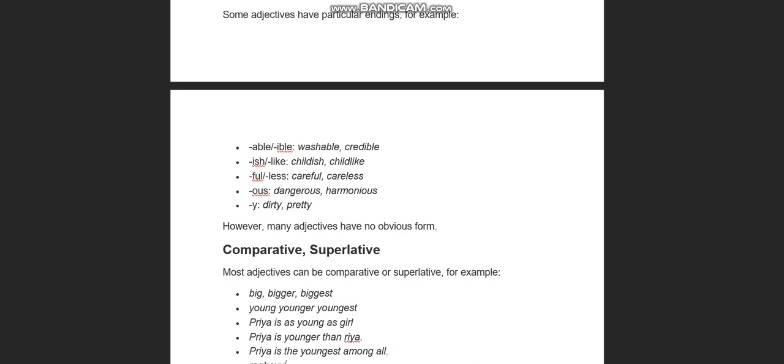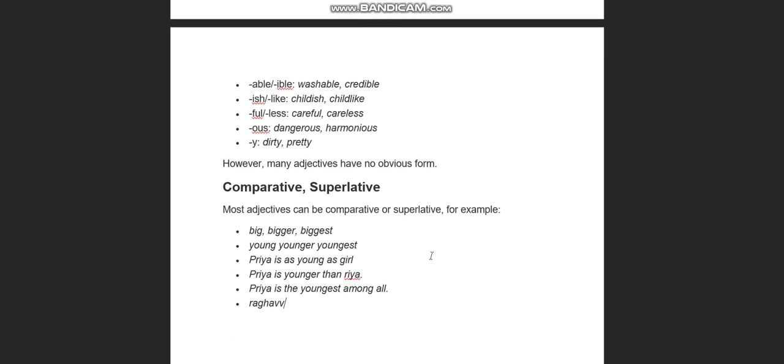Raghav is 2 years junior to Sunil. So here for the comparison, we are using to between junior and Sunil. So here the comparison is between Raghav and Sunil. Before the compared person, we are using to, and after that specific word, we are using to. Is it clear? So here Raghav is 2 years junior to Sunil. Is it clear?